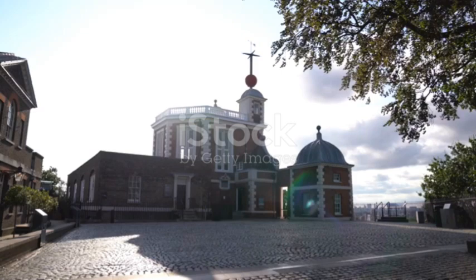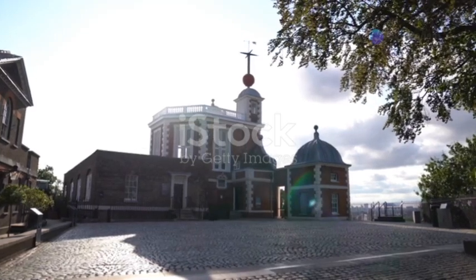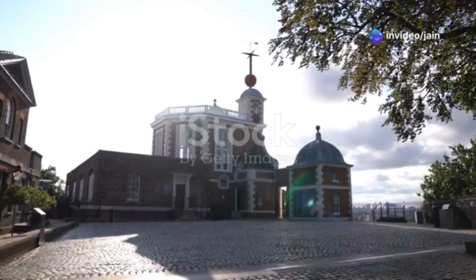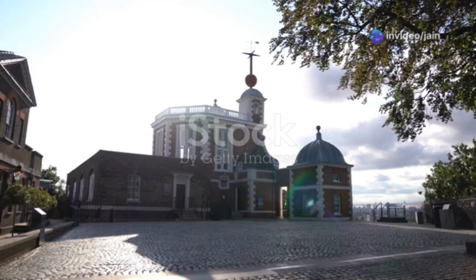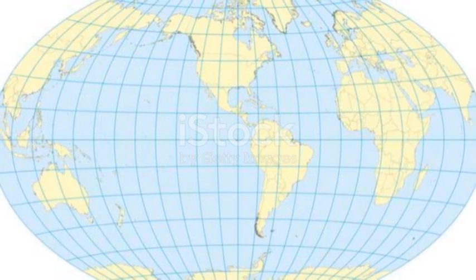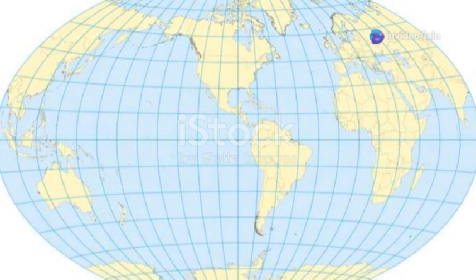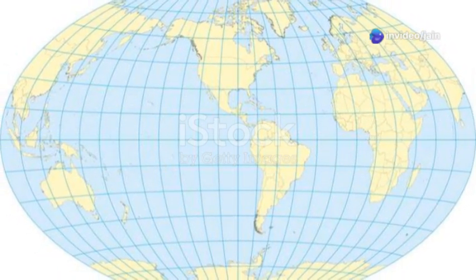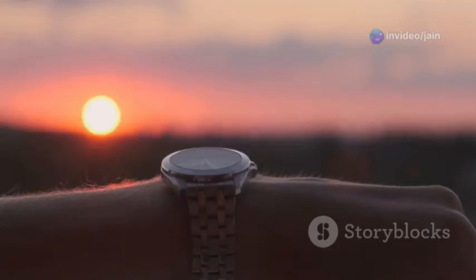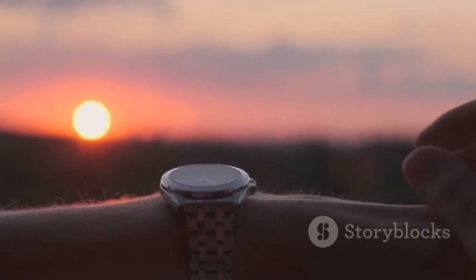The prime meridian is an imaginary line that runs through Greenwich, England at 0 degrees longitude. This line was established in 1884 and is essential for global navigation and timekeeping. The international dateline is located at approximately 180 degrees longitude. It zigzags to avoid splitting countries into different days, ensuring a smooth transition of calendar dates. It marks the transition from one calendar day to the next.